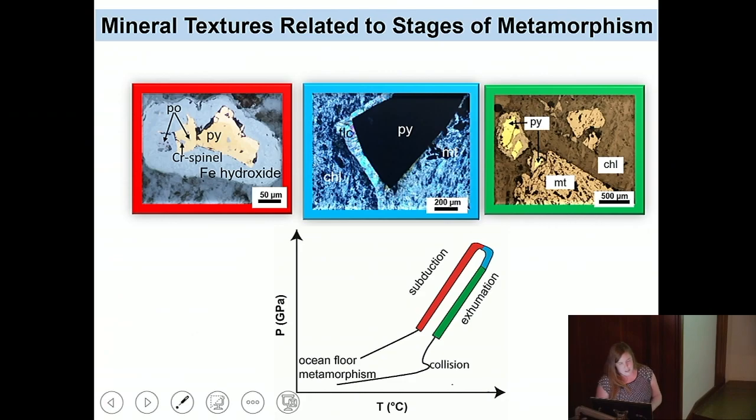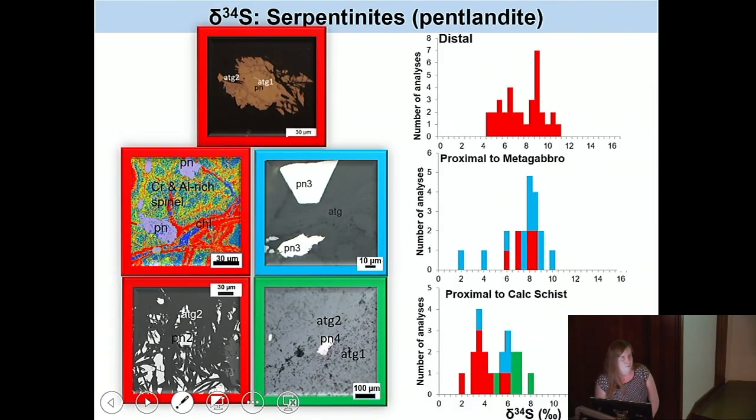The colour scheme that I'm going to use throughout this part of the talk: in red we have sulfides related to prograde to peak metamorphism. In blue we have sulfides related to the initial stages of retrogression, and green records more advanced stages associated with exhumation. Basically, if we look at the sulfur isotope compositions of sulfides that record subduction, we can assess what's going on during subduction, whereas the late sulfides associated with the infiltration of fluids from the slab might tell us something about the isotopic composition of those fluids.